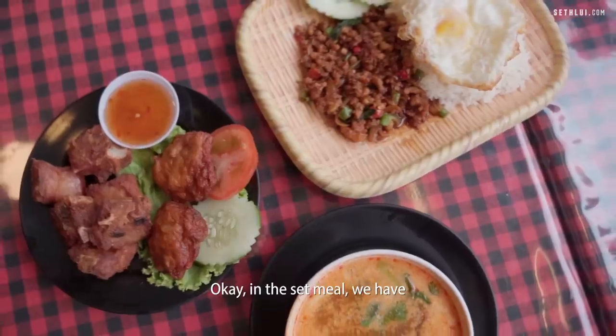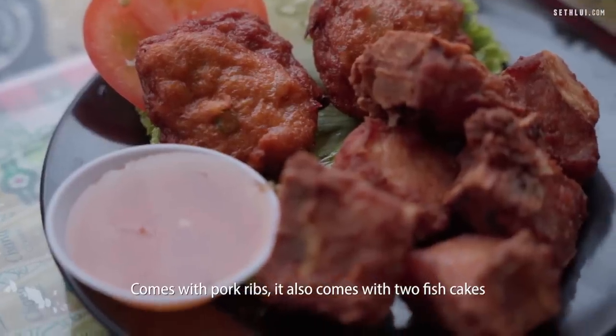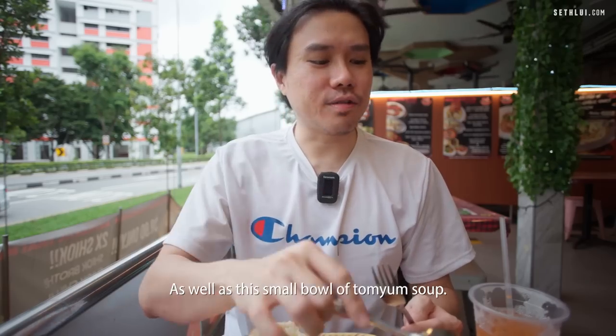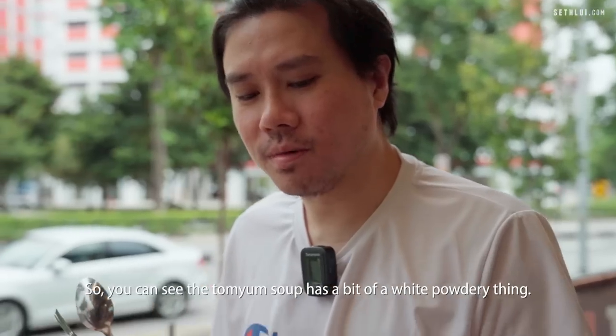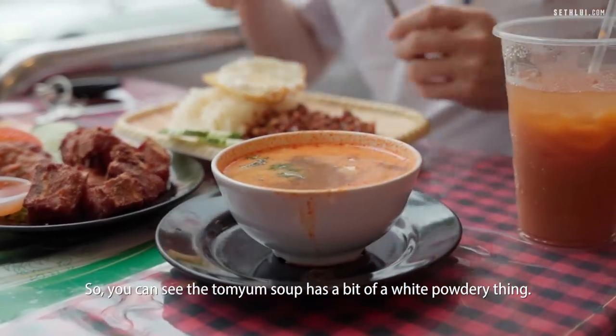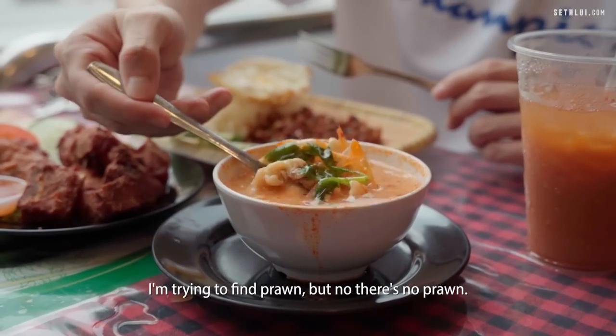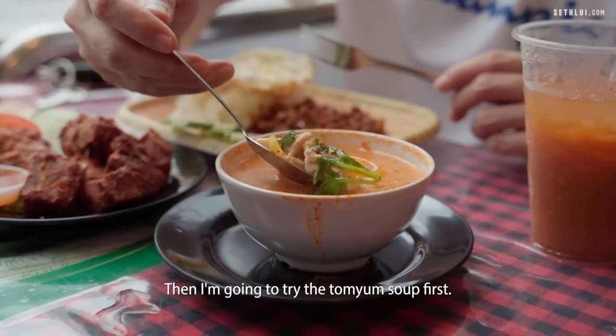Okay, in the set meal, we have the basil pork, comes with fried egg, comes with pork ribs, it also comes with two fish cakes, as well as a small bowl of tom yum soup. Right, so you can see the tom yum soup has a bit of white powdery thing. It also has chicken, a couple of mushrooms. I was trying to find prawn, but no, there's no prawn. Okay, I'm gonna try the tom yum soup first.